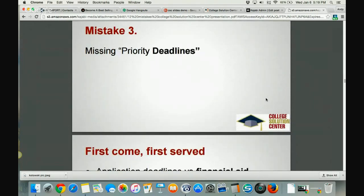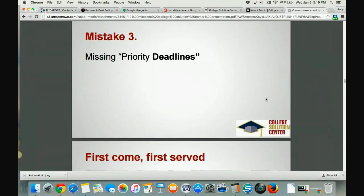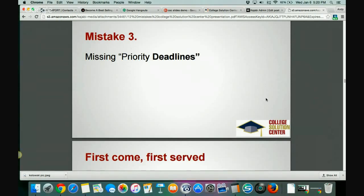Mistake number 3 is missing priority deadlines. And what I mean by that is not the application deadlines, but the financial aid deadlines. It's very easy to overlook the priority deadlines because kids and parents focus so much on getting the applications in for admission. But you have to look at the priority deadlines for colleges. Every college lists its priority deadline somewhere on its website. It may take a little while to click through and figure that out, but some priority deadlines are as early as October 15th. Some are November. Most of them are February 1, February 15th, and March 1st, March sometimes later. But each college has a different deadline, so you need to do your homework.